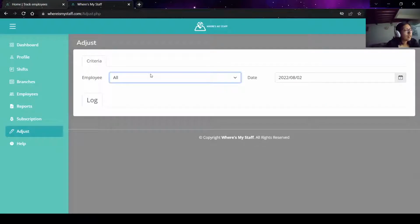Adjust. I don't know what this means. Yeah, I really don't know what this is supposed to do. Maybe if the employee has started working, here will be certain information about dates and times they enter the office or they finish their shift. I'm not sure if you could edit that somehow here.